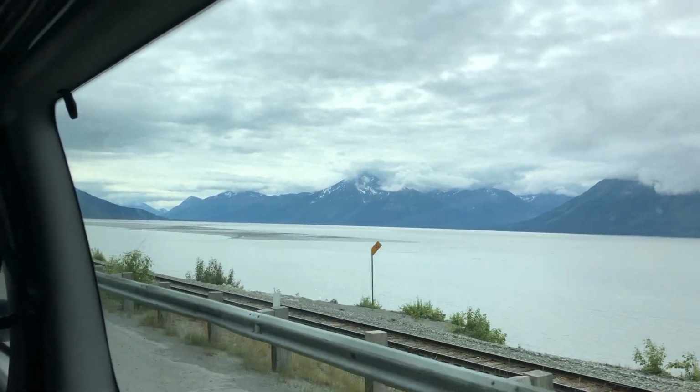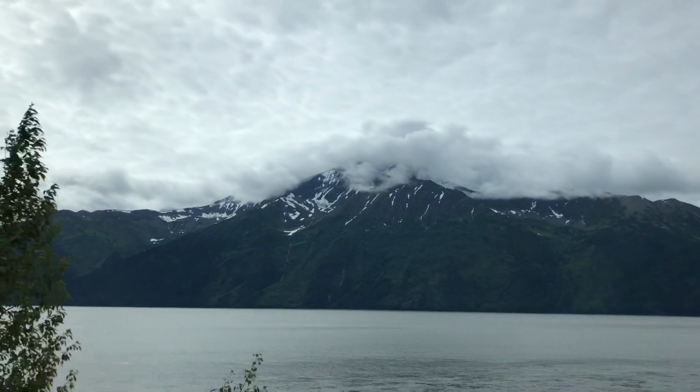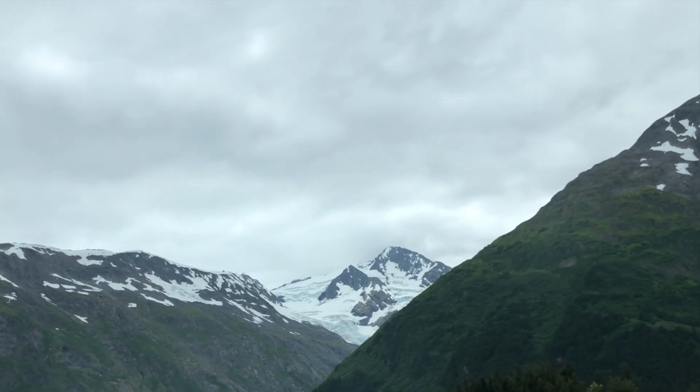On day 3, I joined a photography tour that took a group of us from downtown Anchorage to the Portage Glacier area around the town of Whittier.